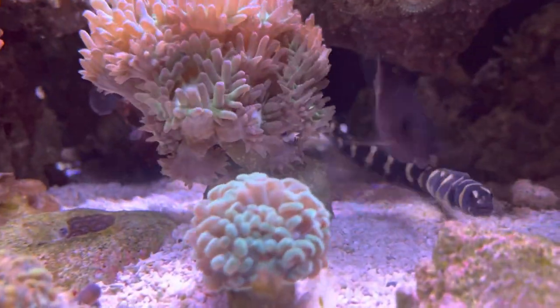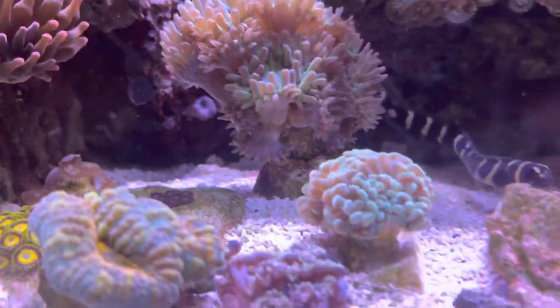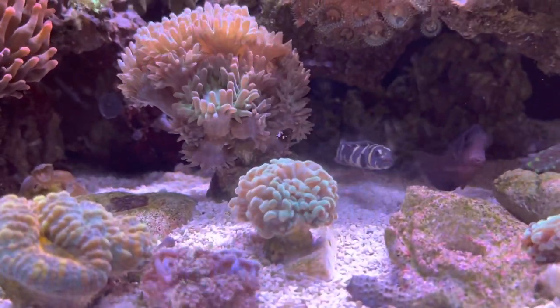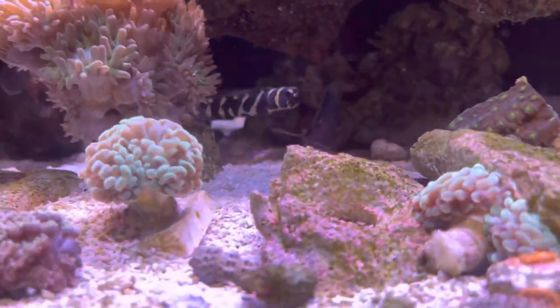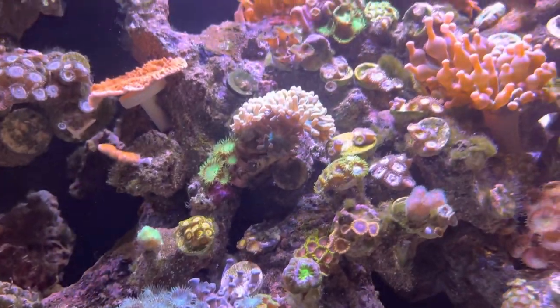Yeah, he's a great little fish. It does get pushed around and bullied a little bit by the other fish in the tank, but it doesn't really put him off. He'll scoot back down for a bit and then I'll see him weaving in and out of all these rocks.